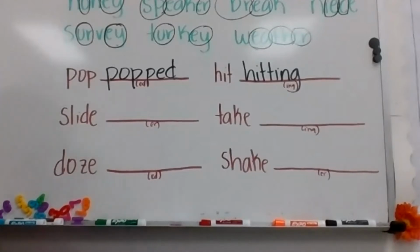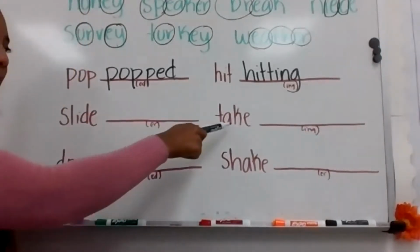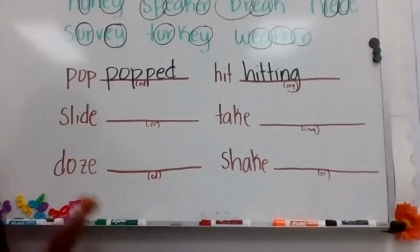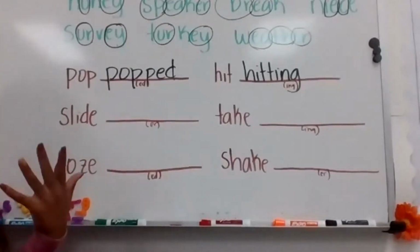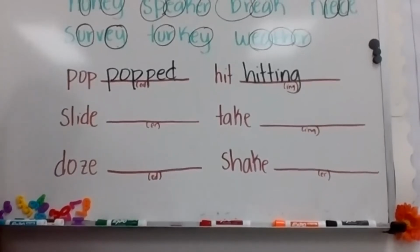Yes, good. So that E is actually what we call a silent E. So we don't hear that E. So like in slide, we don't hear the E. Take, doze, shake, we don't hear that E. So it's a silent E. And because it's silent and we don't hear it, we drop that E before we add our suffix. We take the E off because we don't need it.